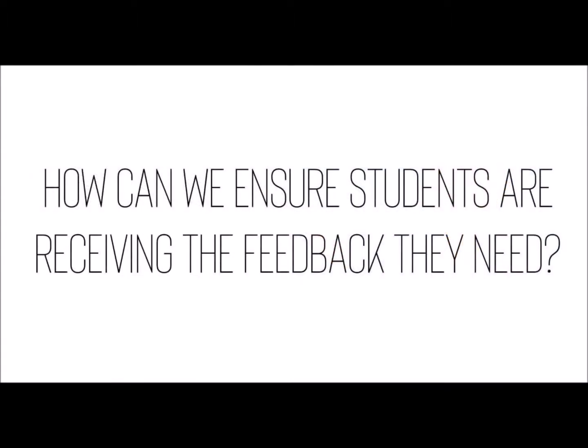So what we can do to help ensure that they're getting the feedback they need is we can work in class, one-on-one, and with peers. And this presentation is going to show you how you will be able to do that, how you'll be able to make time to get to every single student to give them one-on-one feedback for their rough drafts so that they can grow in their writing.